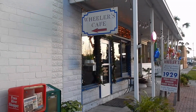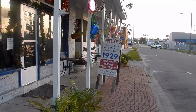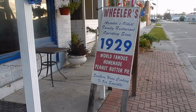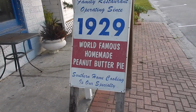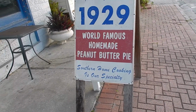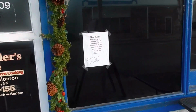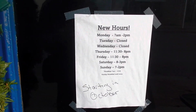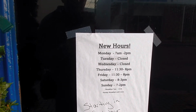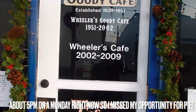So this is Wheeler's Cafe, and they've been open since 1929. Arcadia's oldest family restaurant, operating since 1929, and they are known for the world famous homemade peanut butter pie. Southern home cooking is our specialty, and I was hoping to try that pie, but they are closed, as you can tell by the sign right here. Their new hours: Monday 7 a.m. to 2 p.m. They're only open till 2 p.m. today, so I am here on a Monday, and they are closed.